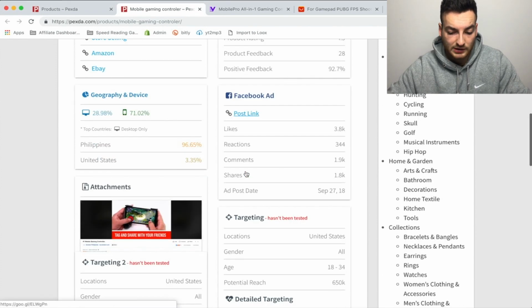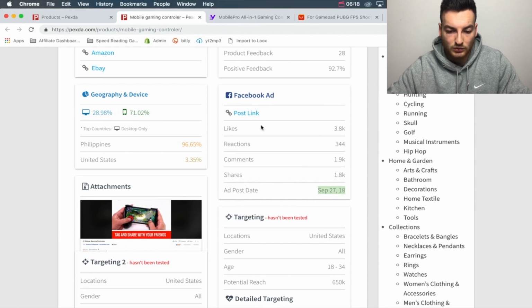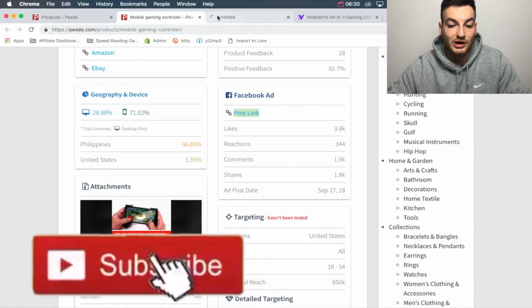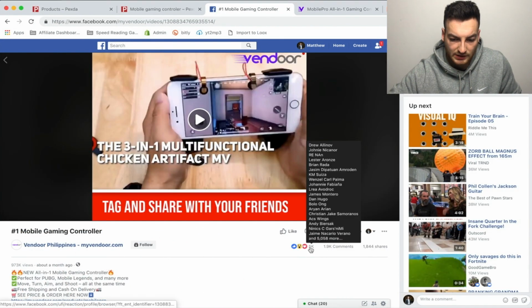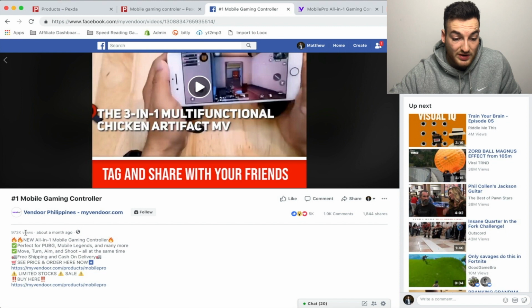We also get the post link that was posted on September 18th. So let's go look at that. Let's just go look at their Facebook ad. I'll show you guys how I would use it. So again, this is the vendor Philippines one. So they have a decent amount of engagement. How long have they been? Oh, a month ago, and 973k views.